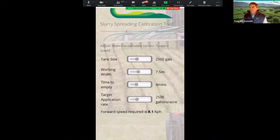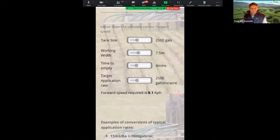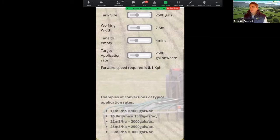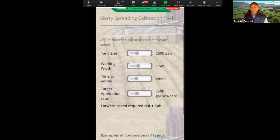The calculator uses 4 sliders. You can see there's one for the tank size, one for the working width, one for the time to empty, and one for the target application rate. And the bottom then is your forward speed, and you can see it in bold. This will change depending on the settings above. There's also at the bottom some useful conversion rates if you want to convert from gallons to the acre to meter cube per hectare.